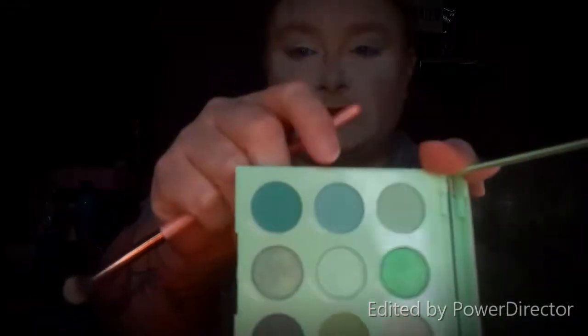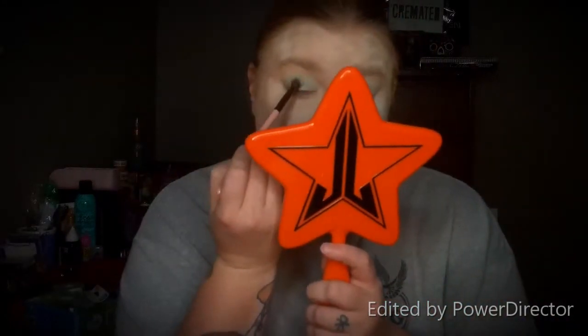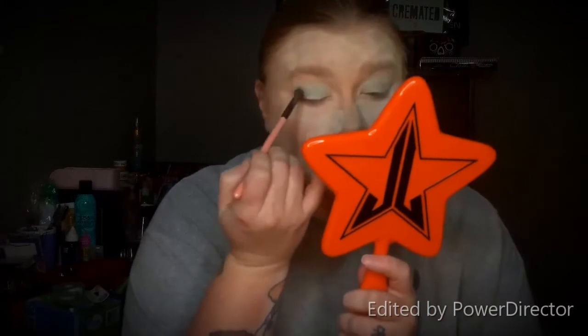And I'm going to go into the shade Seltzer, which is that nice kind of muted green right there on the same brush. And we're just going to go a little bit lower in the crease, just darkening things up just a tiny bit.